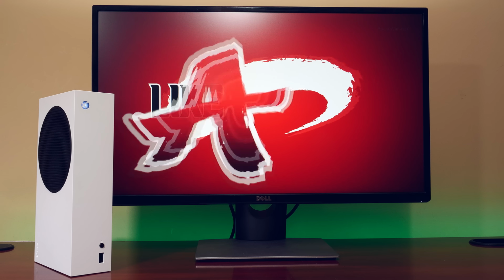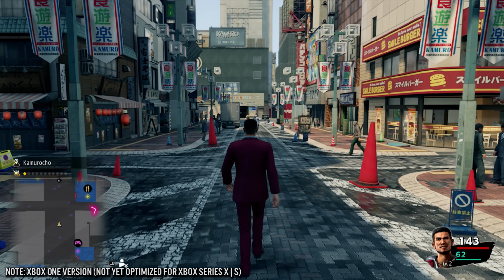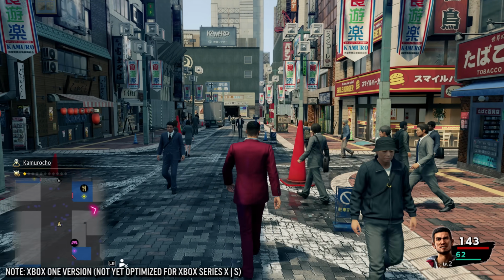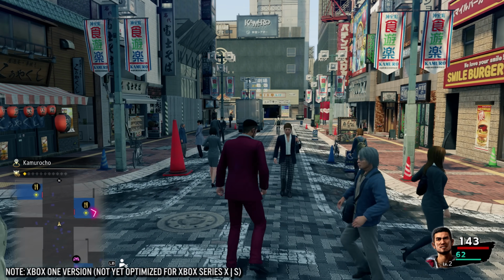Yakuza Like a Dragon is a title that's received some attention recently. Performance mode runs the game at 60 frames per second, but to seal the deal, it must drop the resolution to 900p. The high-res mode drops the frame rate to 30 frames per second, but increases the resolution to 1440p, which does look quite crisp.